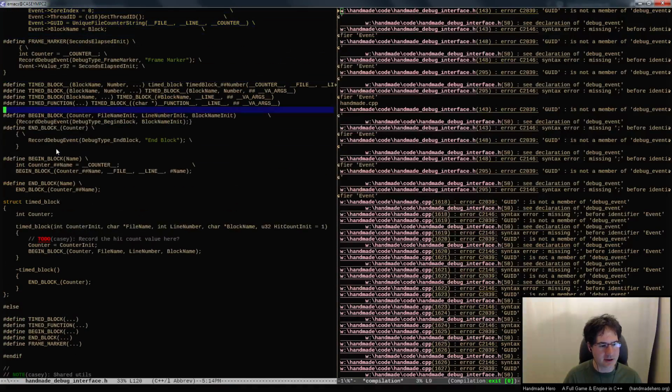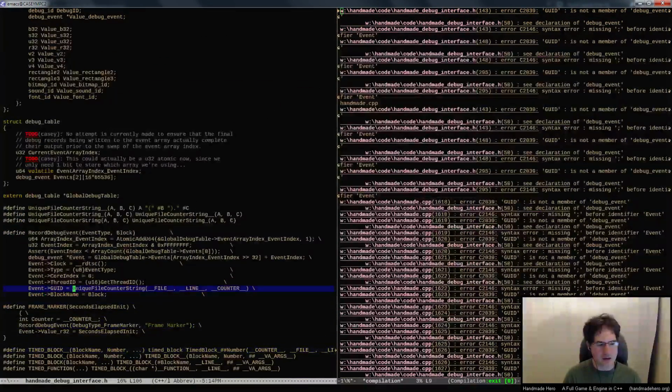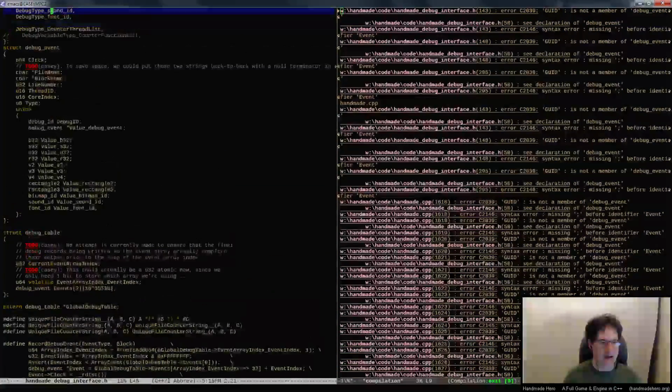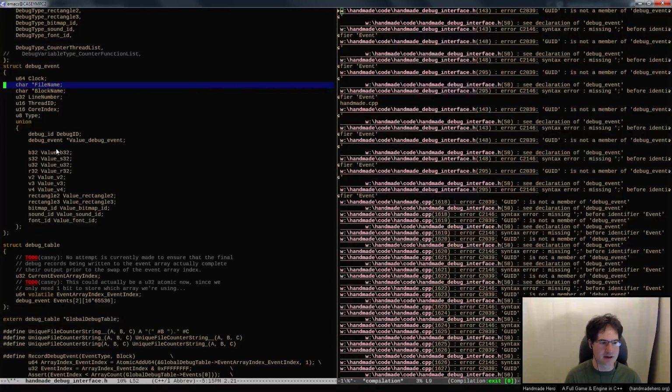So let's take a look and see where we're at. Here we are with our GUID stuff. We just did this yesterday. What we wanted to do was make it so that no matter where we were in the debug recording process, any event that got recorded would have a GUID associated with it, so that we knew that a particular location in the file could be uniquely identified, so that all of the events that came from that location could be grouped together and looked at as a whole. Now, of course, what we didn't do is we didn't actually change up in here the definition of a debug event. So that's kind of a thing.